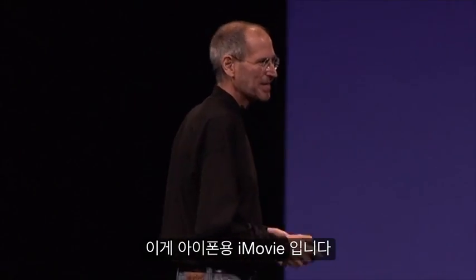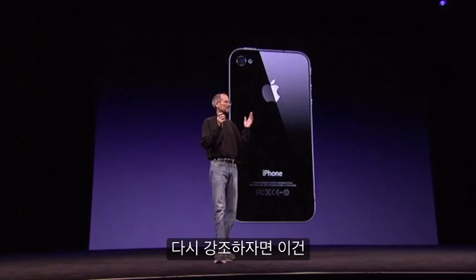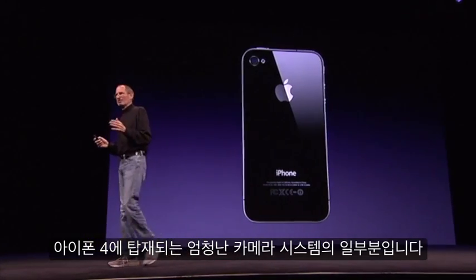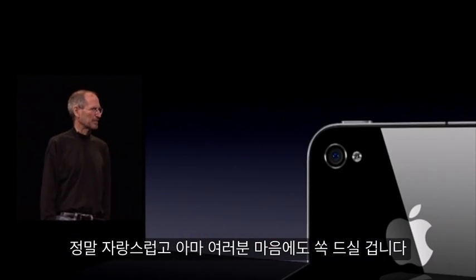Isn't that awesome? So, iMovie for iPhone. This is, again, part of this amazing new camera system on the iPhone 4, and we're really proud of it, and I think you're going to like it a lot.